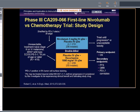If you look at frontline studies, again, this was done in Europe. It was nivolumab at 3 per kilo versus dacarbazine, because we couldn't use dacarbazine in the U.S. in those days. We already had IPI approved in frontline. In the EU, they didn't have any frontline therapy, so this was a straight-up frontline Nivo versus chemotherapy trial.